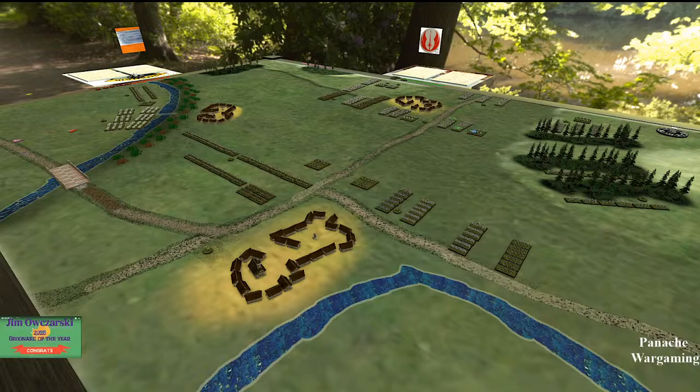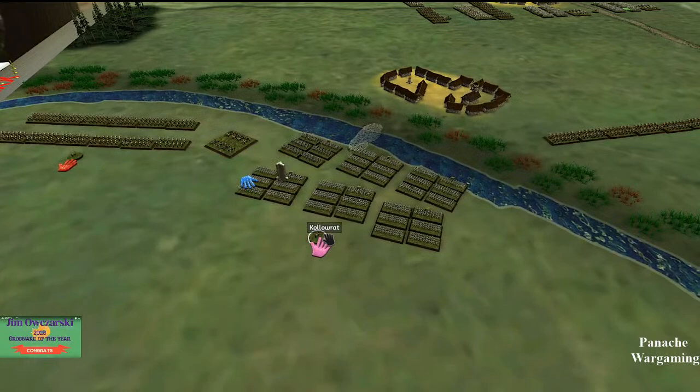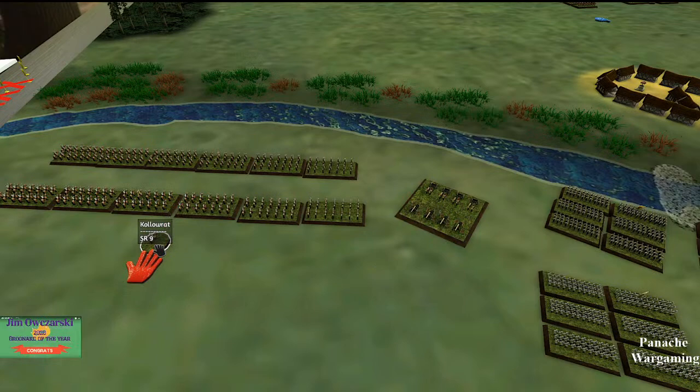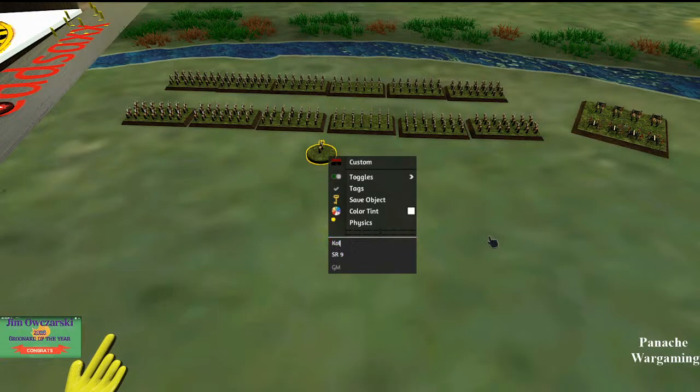Jim? Yes, sir. Yeah, what is it? I noticed this. This is Brigade Lowenstein, but this is... That's over here. This commander's wrong. Oh, what do we got? These guys are both Palatorat. This needs to be Lowenstein. What happened there? Let me have a look. Probably the wrong name there. Yeah, mislabeled. I'm looking in my... That's very strange to me. Well, he's got the same SR. Okay. That's good to know.